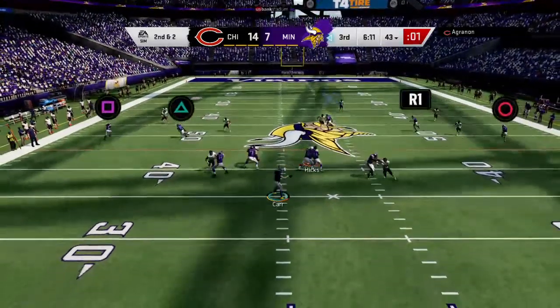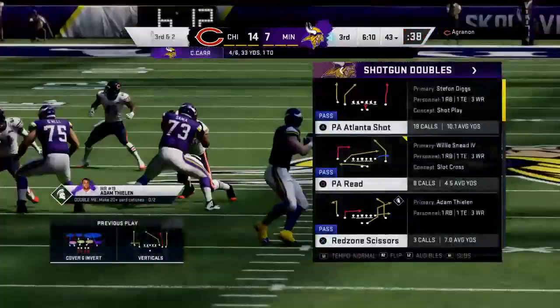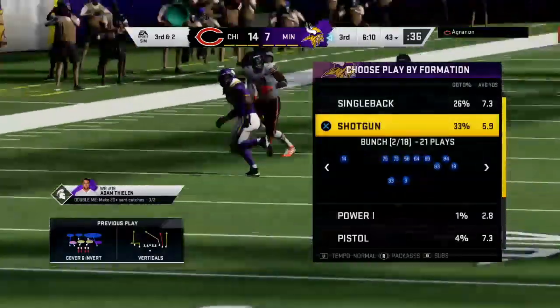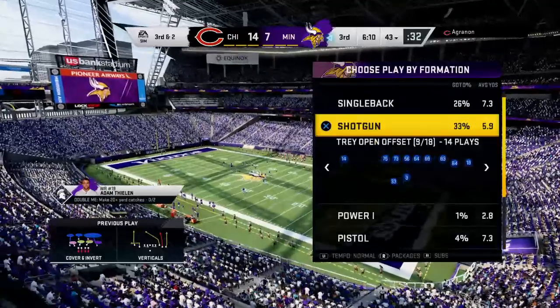Snap comes at 1, and it's Carr. And he rifles one incomplete. Dalvin Cook, the running back, is the intended target, and it's 3rd and short. That pass just a little bit off. It looked like maybe he tried to force it in there.